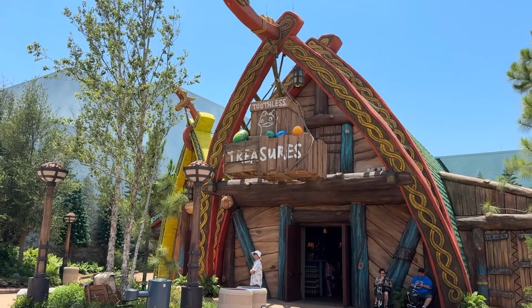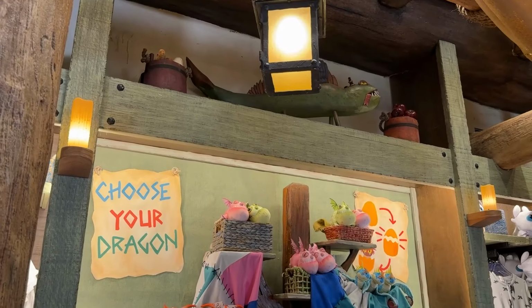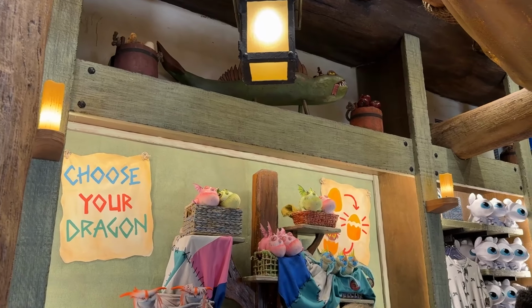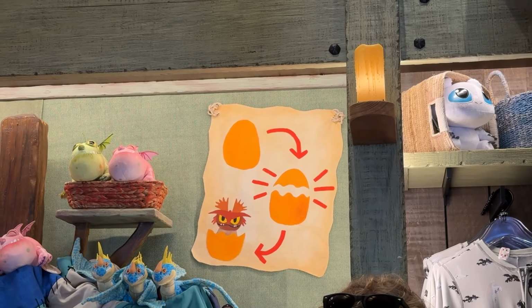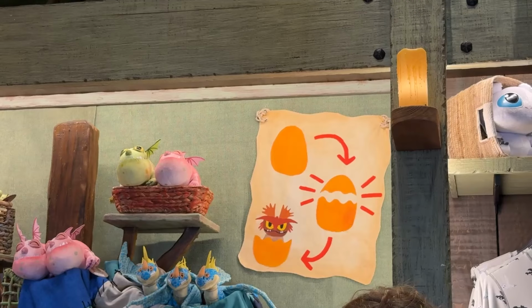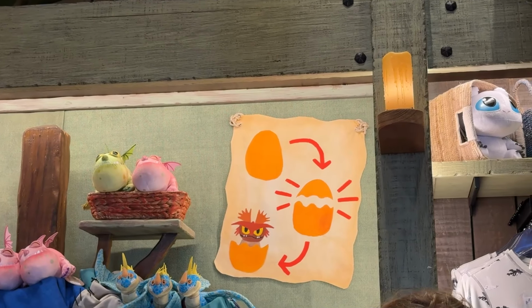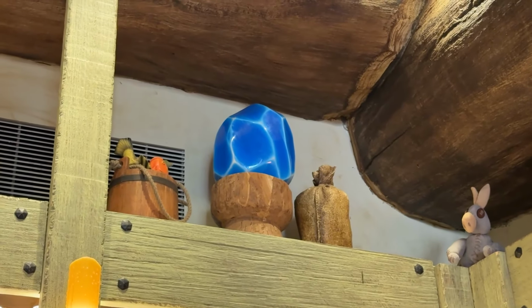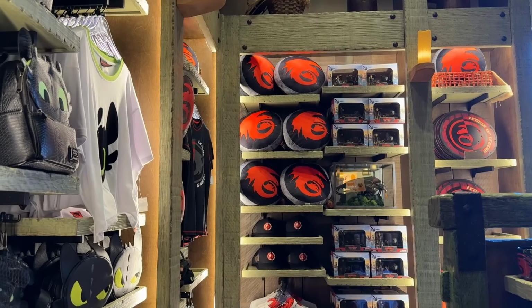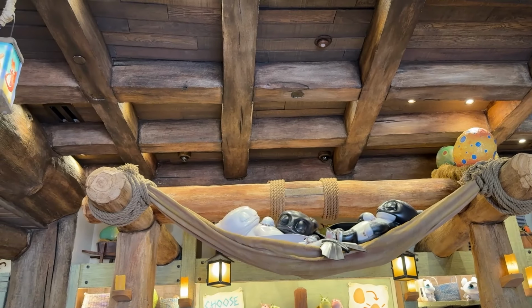Our next activity can be found over in Isle of Berk at Toothless Treasures. In here, you can adopt a dragon. So this is all based off availability, and unfortunately, they have run out of dragon eggs. But essentially, you're going to purchase a dragon egg, and when you do, they're going to do a hatching ceremony for you here. Now, you don't have to do it, but I heard it's really fun. You get to name your dragon and take them home, and it's $25 at time of recording.